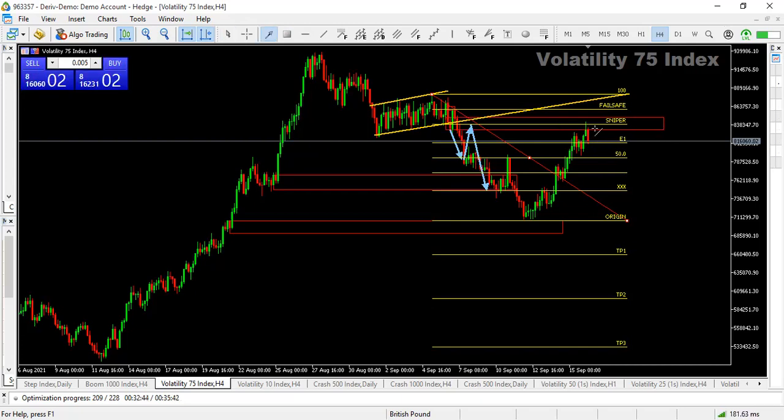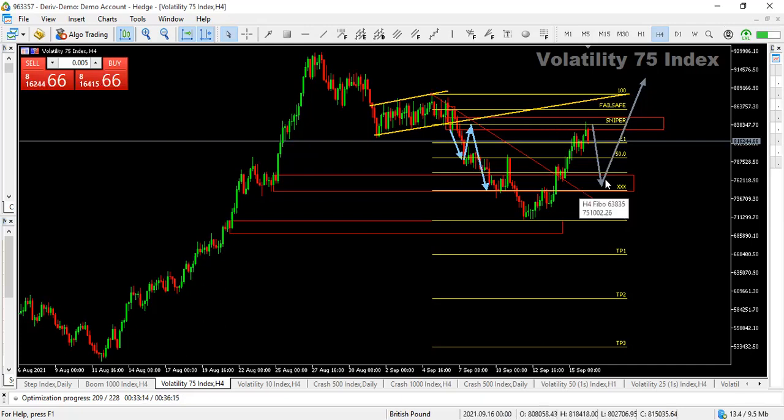So for V75, I might be expecting price to do something like this, come down back into this previous order block zone, back into this previous supply zone. Yeah, that previous supply that was broken. So that would be my outlook for V75, because we already even had a doji.